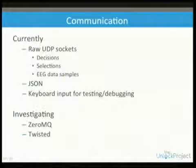So how do we do the communication? Right now we're just doing raw UDP sockets. So again, there's a decision, a selection, EEG data. We package everything up in JSON. We expect JSON data. It makes it pretty easy to work with.